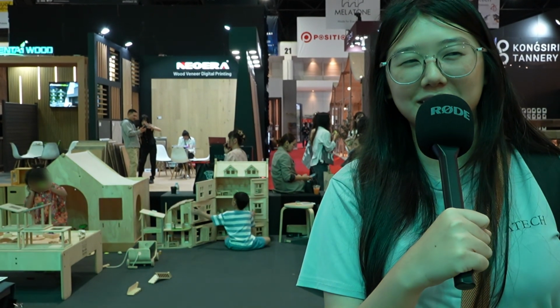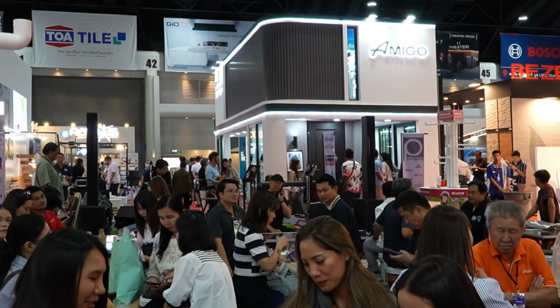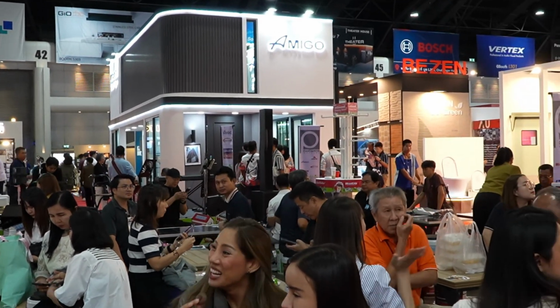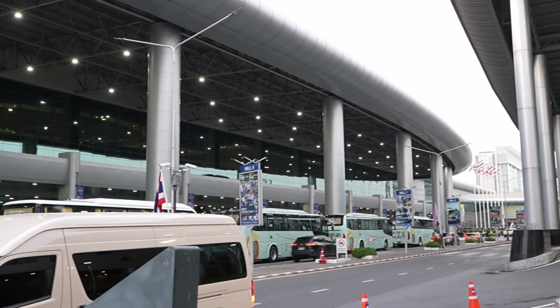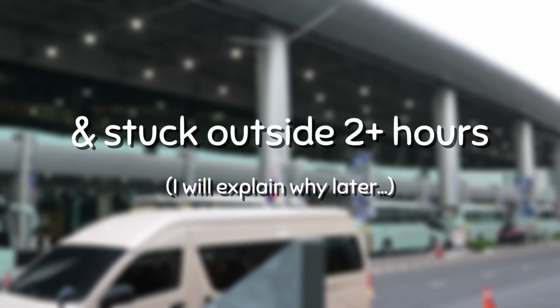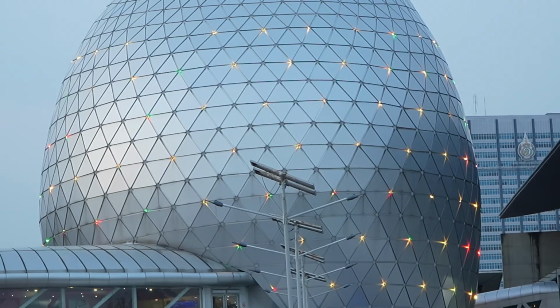Even for the parents or exhibitors who are architects, they can just drop their kids here. The expo here is very happening and there's a lot to see. But since I'm focusing more on cladding and exterior building materials, I only spent about half a day here. Overall, this is a very good experience.